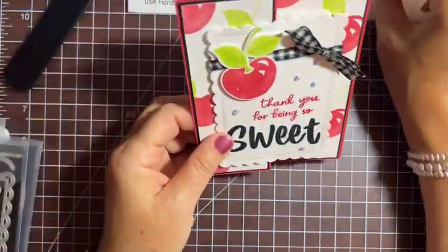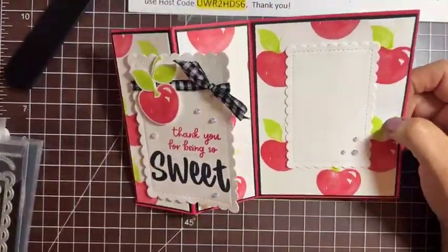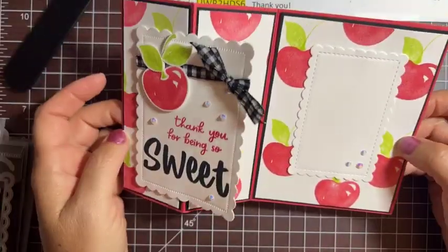I'm going to clean up for a second because I kind of put my things all over the place. Let me put everything aside and we'll get started on our next card.